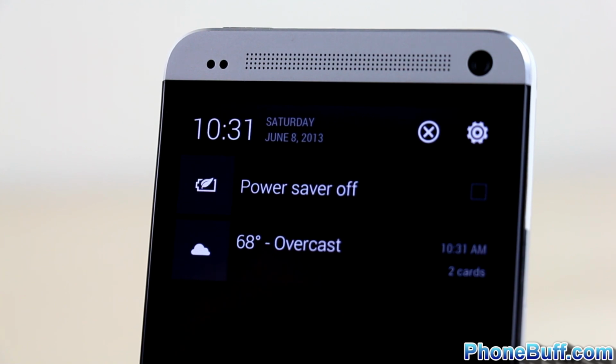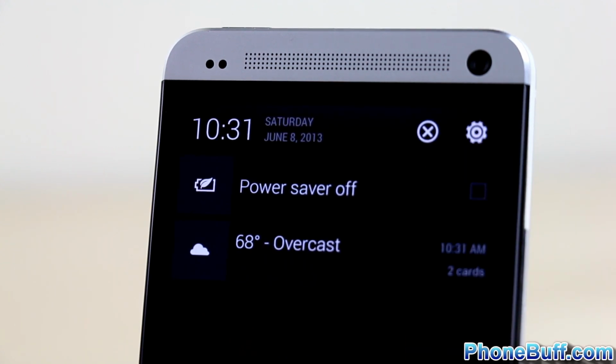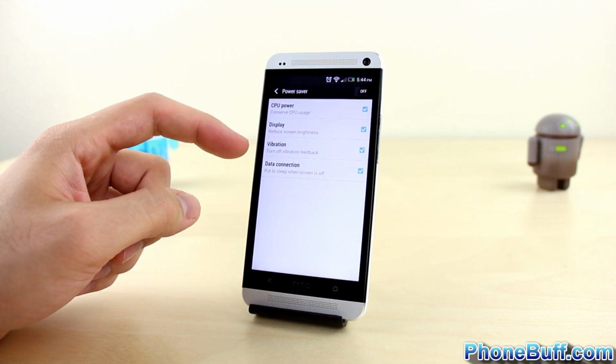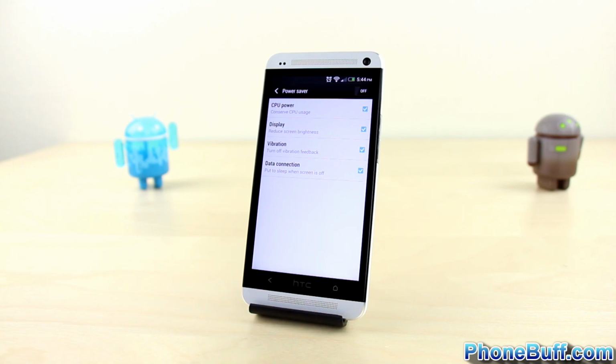So tip number 9 is to use the power saver mode when you're not really using your phone heavily. I actually use this all day on the days when I know I won't have access to a charger until late at night. Power saver lowers your CPU frequency, it reduces your screen's brightness, turns off vibration, and puts your data connection to sleep when the screen is off, which really does help conserve your battery life.